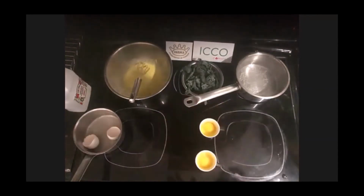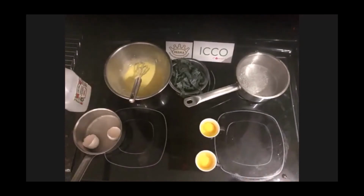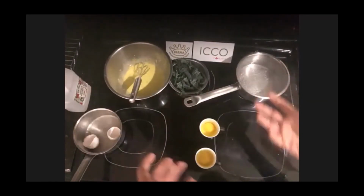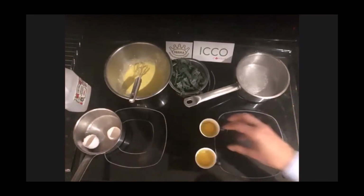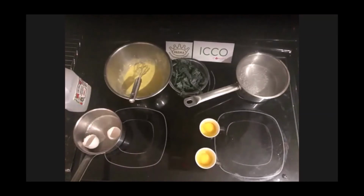And we're waiting for our water to come back up to a nice light simmer. And this is important. You don't want to keep your water boiling. If your water is boiling and you drop your egg into it, it will break all of the egg white apart, and it'll look like really scrambled eggs. It won't look good at all.